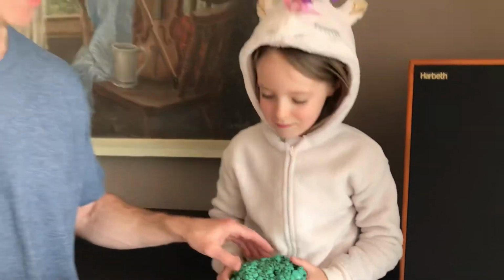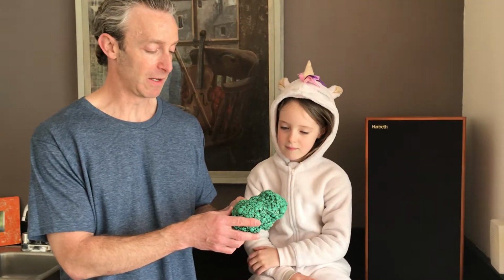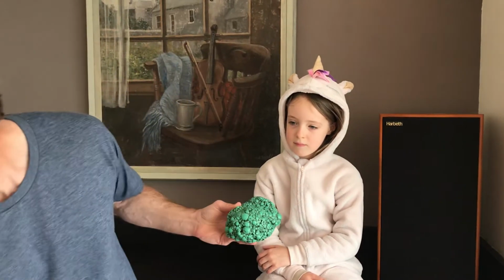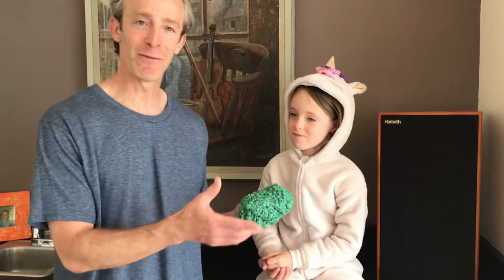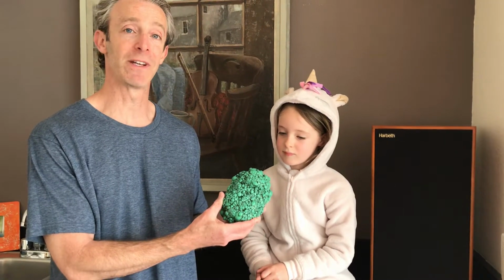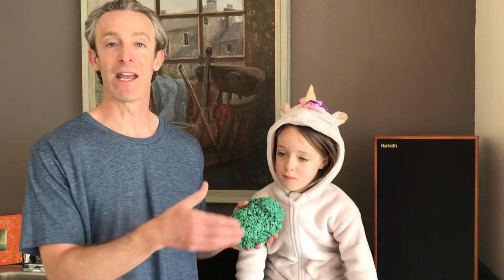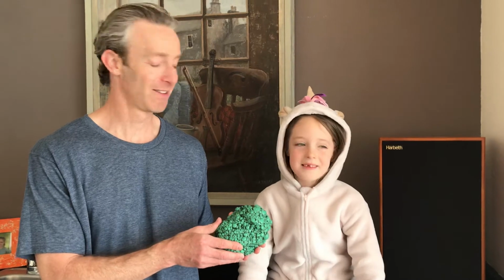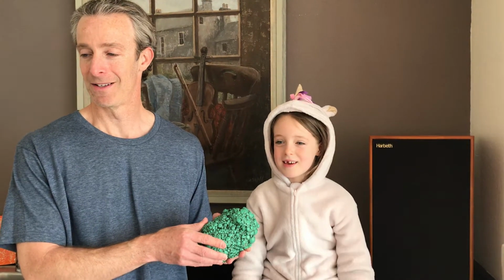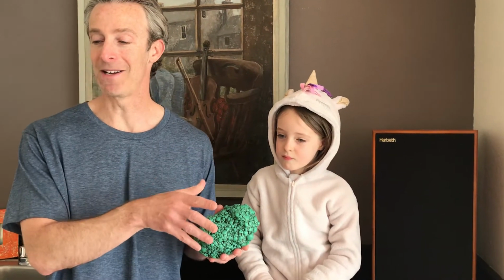So this is actually called malachite, and it is, I have to refer to this, a copper carbonate hydroxide material. So the first word in there is copper, which explains the green color. Copper is normally brassy, but as it gets oxidized, it turns green. And that means it can be in a penny or the Statue of Liberty. Right, so those are examples of copper with a patina on it.